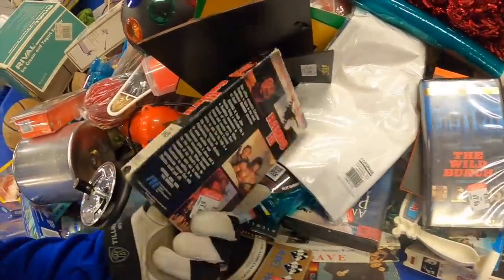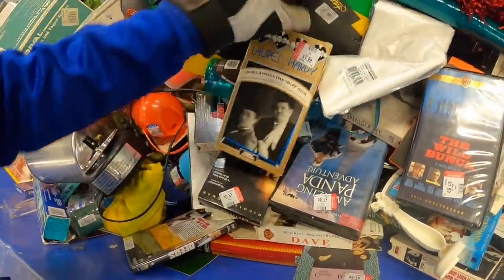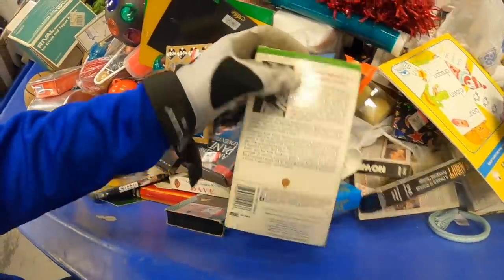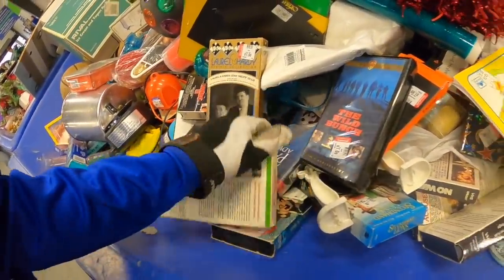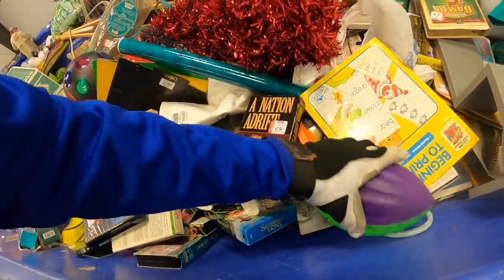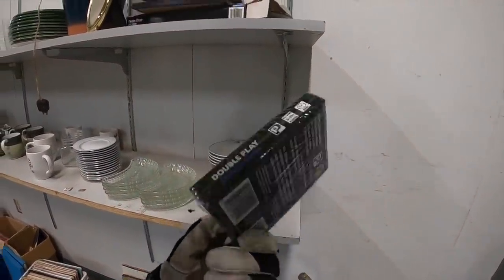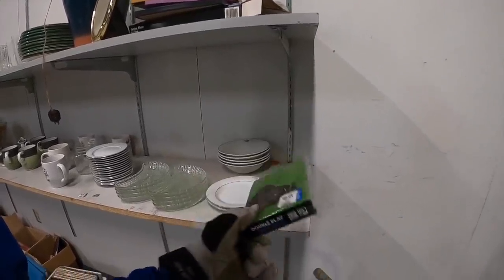Lots and lots of VHSs here also. We'll get a lot of VHSs. We need a category for something like VHSs. If you know, you know. Ooh, a Nerf. What the heck? Was it 8-track? Double place.